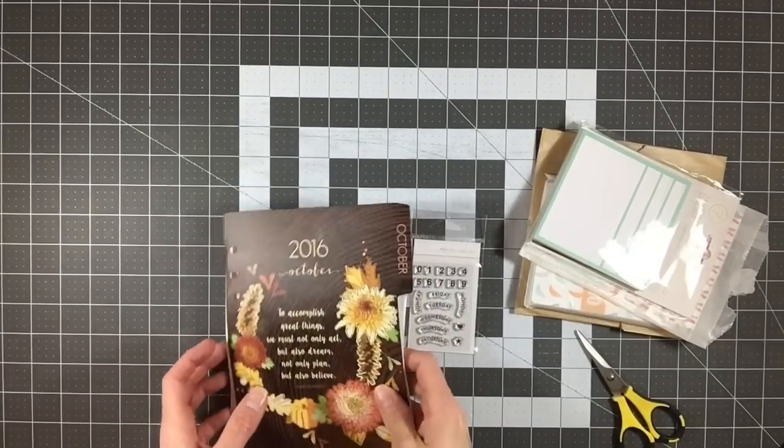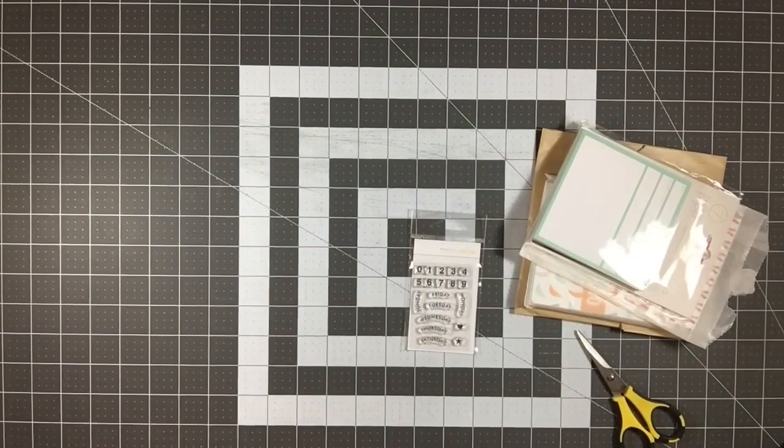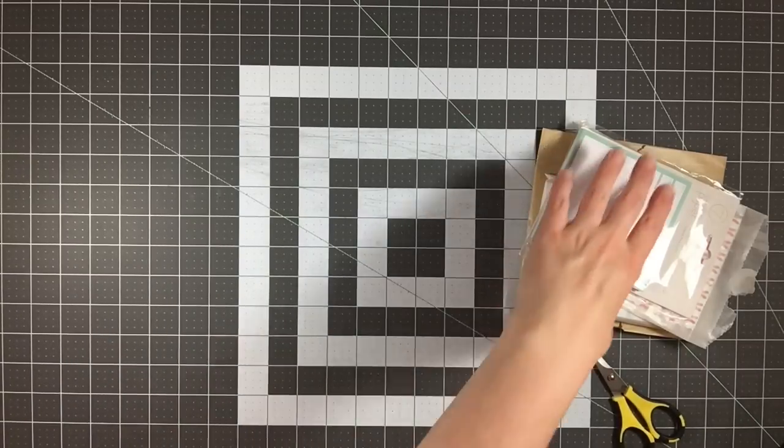I don't actually use the to-do pages as much. I do when I'm making to-do lists, but I don't do a to-do list every single day. Probably should. I'd probably get more done, but I find that a little overkill.